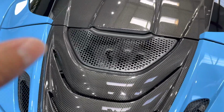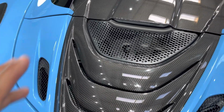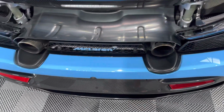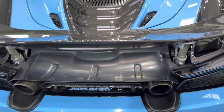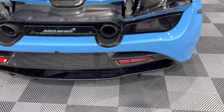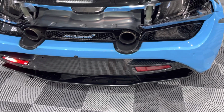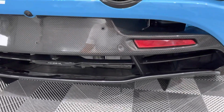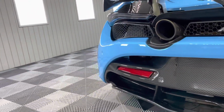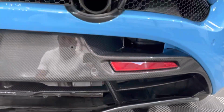You've got the lovely ambient lighting in the engine bay as well, which glows red when you turn it on. Looks fantastic. You've got the sports exhaust on this one as well, which sounds fantastic on this car. Do not mistake these or compare these to the 675 LTs or the 570Ss. They sound pretty average at best. This sounds phenomenal. The whole rear bumper, guess what? Carbon fibre as well. Everything carbon fibre, look at it.